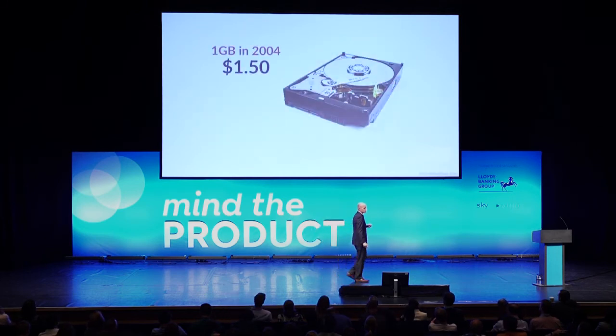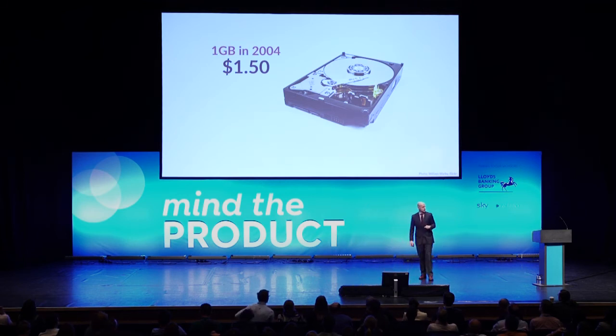At Google, when we launched Gmail in 2004, if you remember, we promised a gigabyte of free storage. That was huge. It was effectively unlimited back then, which doesn't seem like a lot, but that was 250 times more than Yahoo Mail offered. And at the time, a gigabyte of storage cost about $1.50, and that doesn't seem like very much, but if you're building a product for hundreds and hundreds of millions of users, it starts to add up.